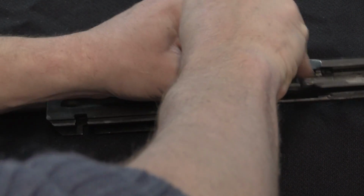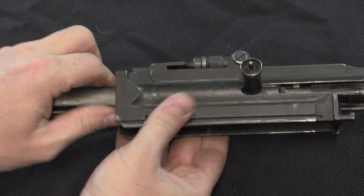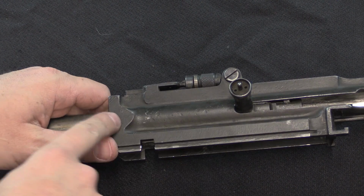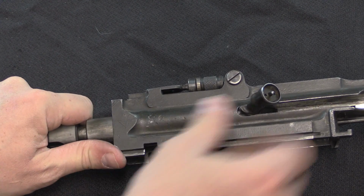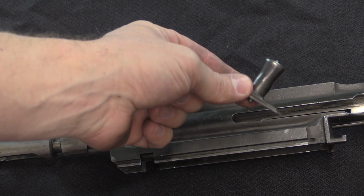This is the trickiest bit of the operation. The easiest way to do it is actually to pull the bolt handle, the bolt, all the way to the back, lift the pin up, and then you can actually pull the bolt out from underneath. There is our spring-loaded bolt handle.